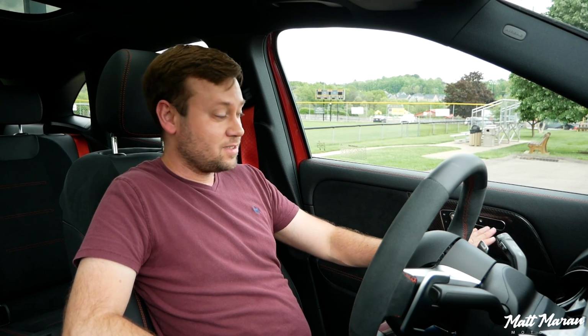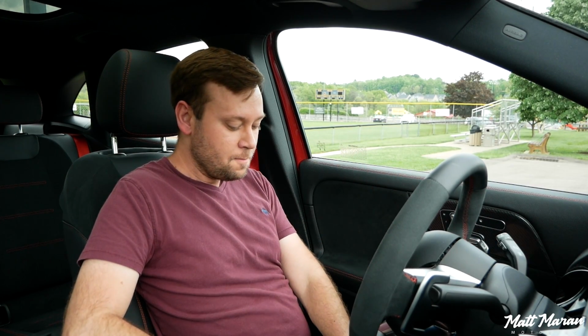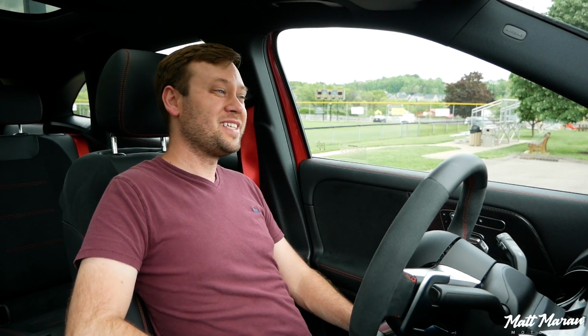They're also only heated seats. There's no cooling function because, again, they're not perforated. So not comfortable seats in that regard. And then also, these seats are stiff. These are some of the stiffest seats that I've reviewed in a car in probably at least a few years.